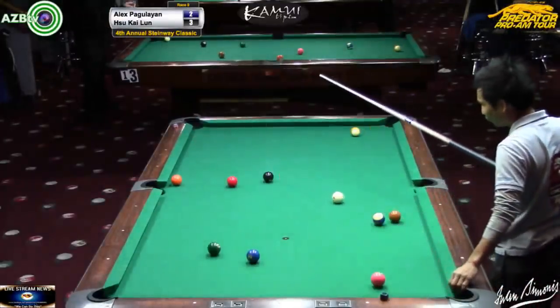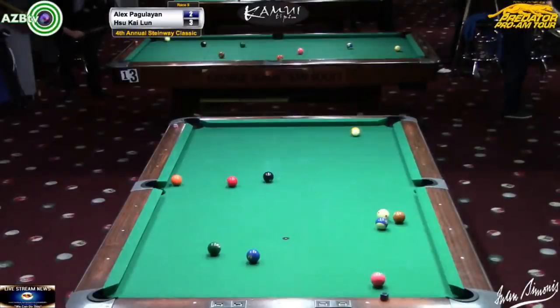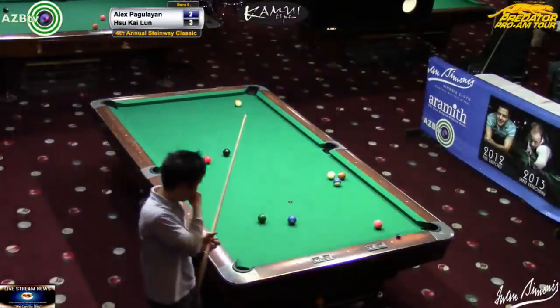Watch this. He could wind up right between them. He's all right. He's good. That was close, though. Awfully close. Yeah, he didn't want to be bumping into those, but he was happy enough making the 1 ball.